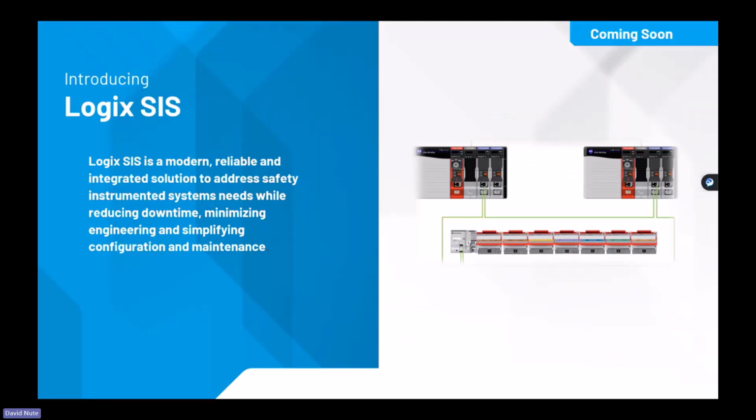So finally, in addition to PlantPAx, this is maybe the first time we've really introduced this at a broad level with our customer base. Rockwell is releasing something called Logix SIS. Logix SIS, as you can see there, is a controller redundant, SIL rated system based on the ControlLogix platform.